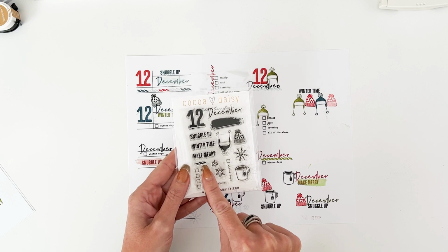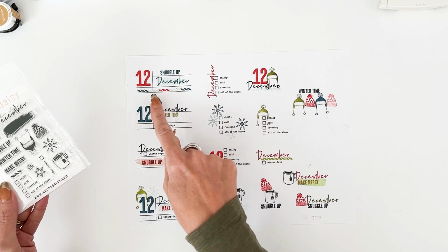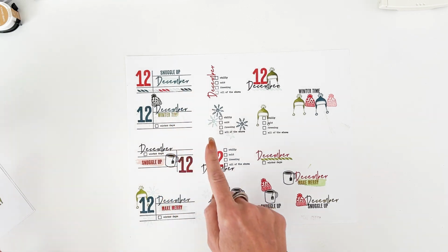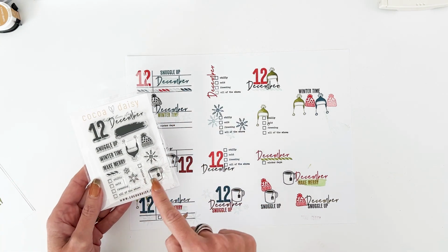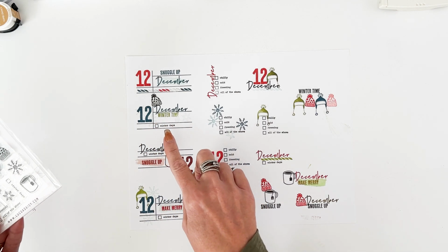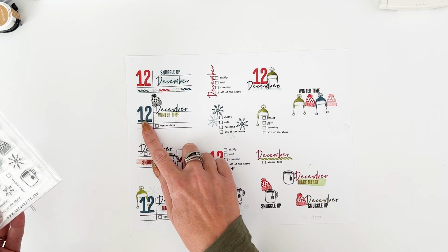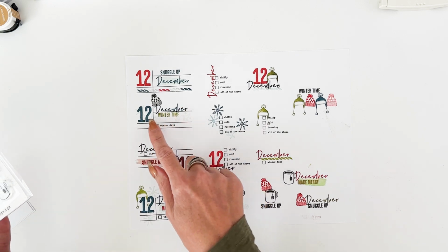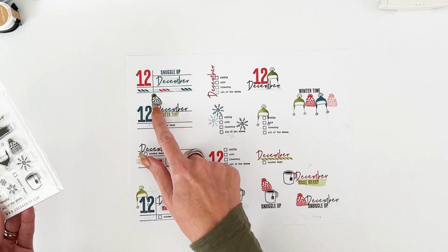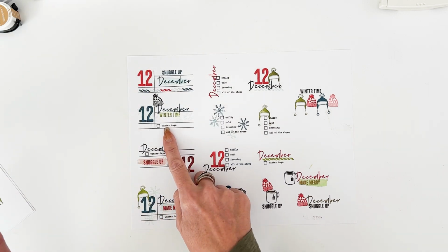This tiny little border stamp, and the reason we made it small is so that you could alter the colors. So you can see here I did navy, light blue, and red and created a border in there. In this one I stamped the snowflakes in a really light blue, and again I apologize, you might not be able to see that because it's a real pale blue. Might not be able to see it on the camera in the video, but it's there. I have the 12 on there, the December, and then the winter time. I added the cute little hat and then the little winter days checkbox.